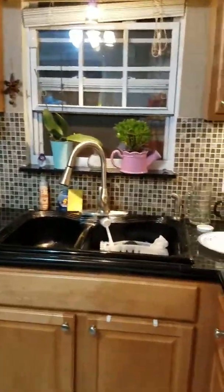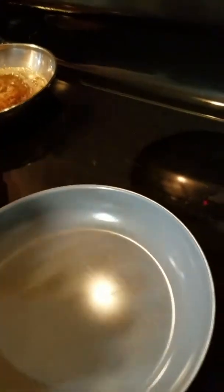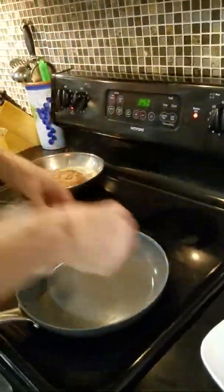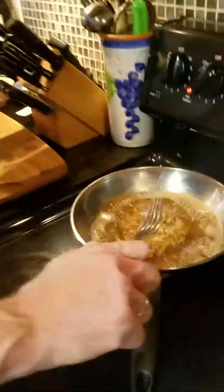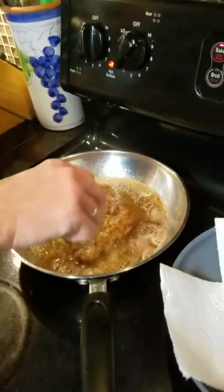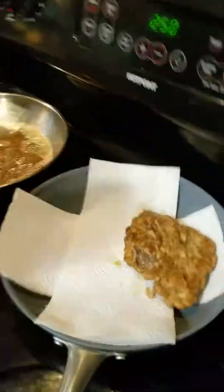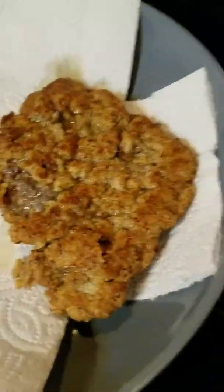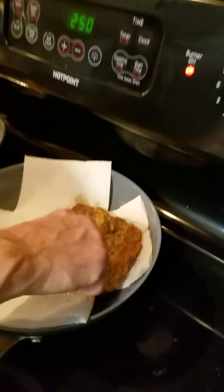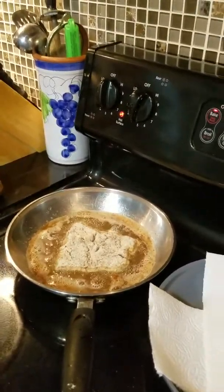We're going to line one of these skillets with paper towels. Fry. Now we will pause as Mark makes the rest of these, and then we will get to the gravy.